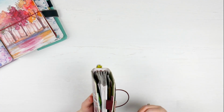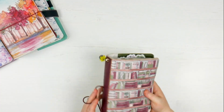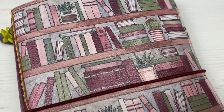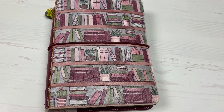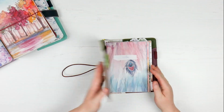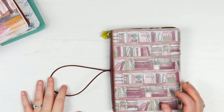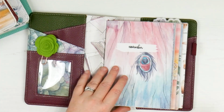So the first one I did technically had November and December in it, but we're just going to start with January. This was my Books and Botanicals TN from Planners Anonymous. I still love this one. It's still one of my favorites. I did move halfway through the year. You can see I moved from the old PATNs over to the new PATNs, the Melody ones. So there's a little bit of a change there, but generally speaking, the setup has been very similar.